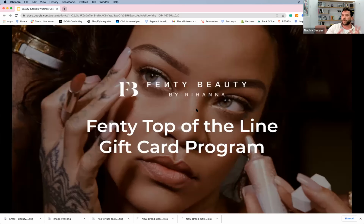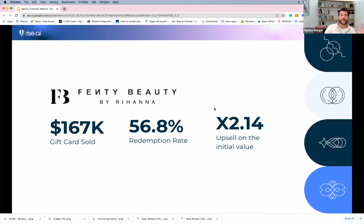Another very good example, for a bit of a different program more in the gift card world, is Fenty. Fenty re-platformed from their homegrown platform to Shopify and tried to launch a robust gift card program. They also had a lot of data and customer information out there, and they needed to migrate everything properly. That's where we really came in handy, and under tight deadlines and timeframes, we were able to launch something beautiful together and get them great results in the holiday season, with $167,000 of gift cards sold and way above average redemption rates, almost 57%.